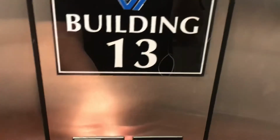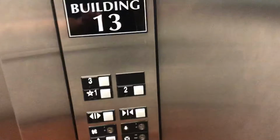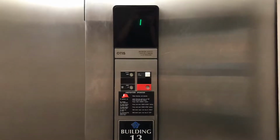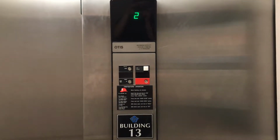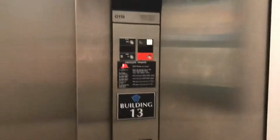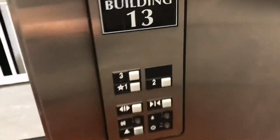Well, this one looks a little bit different. This one has like a newer Otis fan. Go up to 3, listen to the motor. Bang. Here at 3. Let's go back to 1.